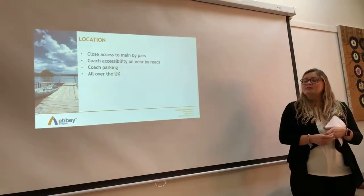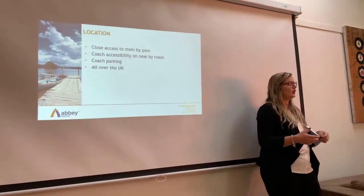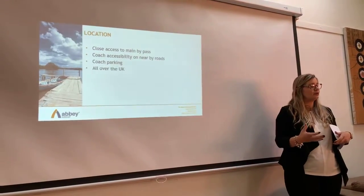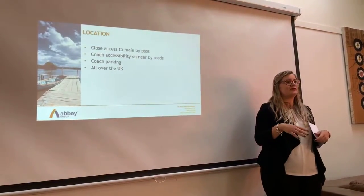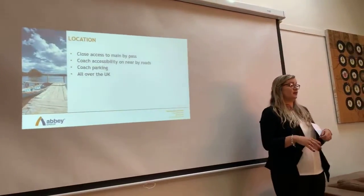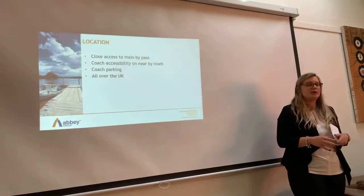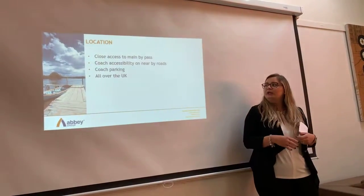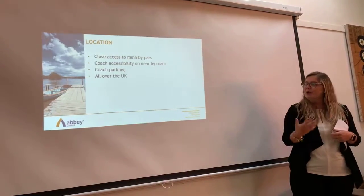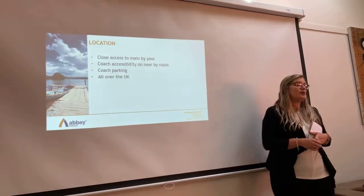The location doesn't really matter because we do receive requests all over the UK. It just depends on the itinerary the group is doing, and most of the time, if they are really looking for a specialist farm, then they would build the itinerary around that, so that would be okay. The only thing is it has to have close access to the main bypass, the highways, coach accessibility as well, coach parking.